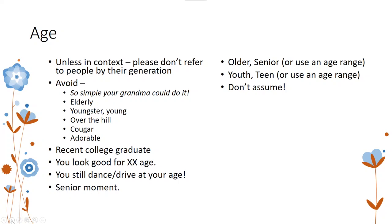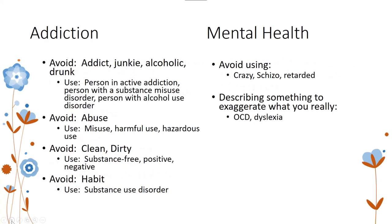Please don't say things like, oh my, you look so good for whatever your age is, or you still dance, drive, whatever at your age. Please don't refer to things as a senior moment just if you happen to forget something. Addiction, please avoid things like addict, junkie. Please use a person in active addiction, a person with substance misuse disorder. Avoid abuse. Avoid clean and dirty. You're substance free.